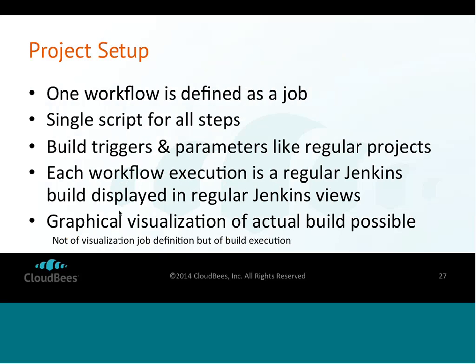How do I set up a project with workflow today? So I have one workflow which is defined as one single job, one single script for all the steps of my flow. I can reuse build triggers and parameters like in regular projects. Each workflow execution is a regular Jenkins build and is displayed in regular Jenkins views, so I can reuse all my assets, all the things that I have learned in Jenkins, all my custom plugins, my tools. I can reuse all this. Even if I said there is no graphical designer for the workflow, there is visualization of the execution of the workflow, which is possible. So here it's something also which is key.